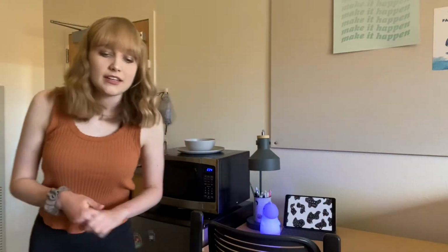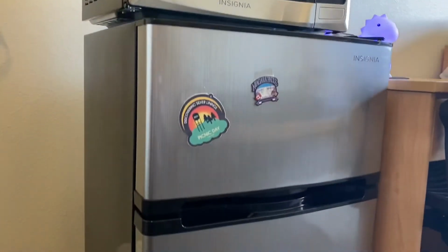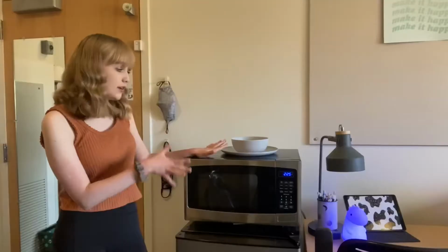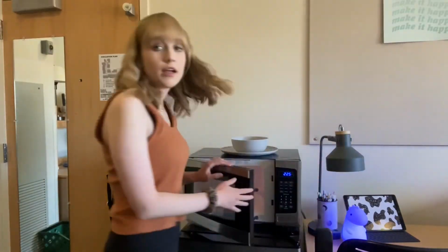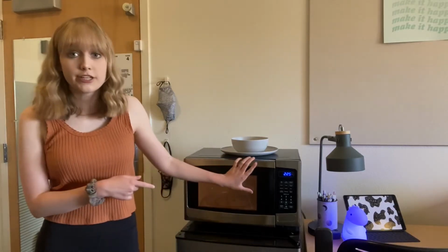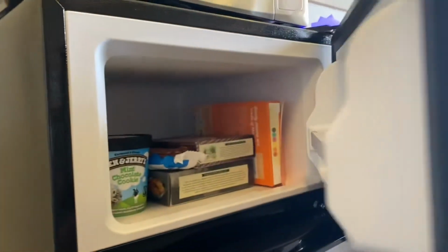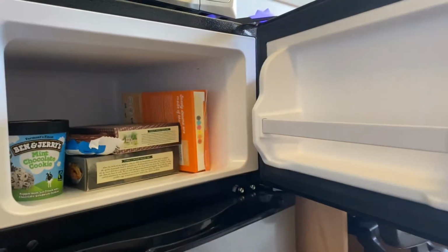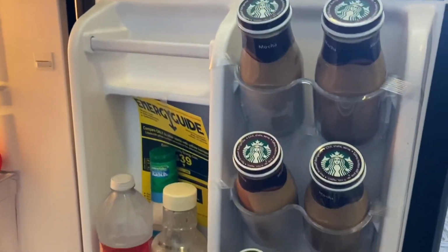So yeah, and then coming over here, I have my microwave and mini fridge. So I did have to bring both of these with me to the dorms. My dorm did not come with these. So I did bring these along with me. So I just got this microwave off of Amazon, and then I got my mini fridge from Best Buy. So I don't keep that much in my fridge, but it is really good for storing a couple snacks or foods for days that are not covered by my meal plan, but I mainly use it to keep my coffee nice and cool.